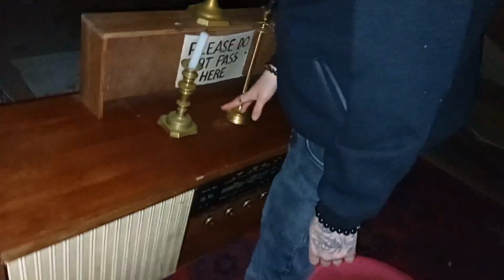But what's this? What the bell? Probably a candle for the spirit board sessions. But if you look round, there's a table here. When groups come here, if you are interested in coming here, you can come as a group and sit down at this table, have a spirit board session with your friends, your loved ones, whoever you want to come visit this place with.